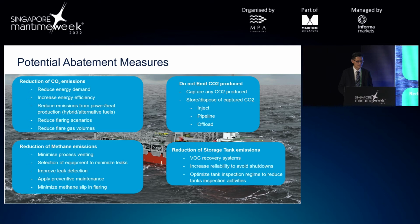So maybe we just look at one of them, reduction of CO2 emissions. It can be done by reducing energy demand on board the MOUs and increasing energy efficiency. You can do that by using waste heat recovery systems or combined cycles. You can also reduce emissions from power generation via the use of hybrid or new alternative fuels. And of course, reduce flaring scenarios and flare gas volumes.